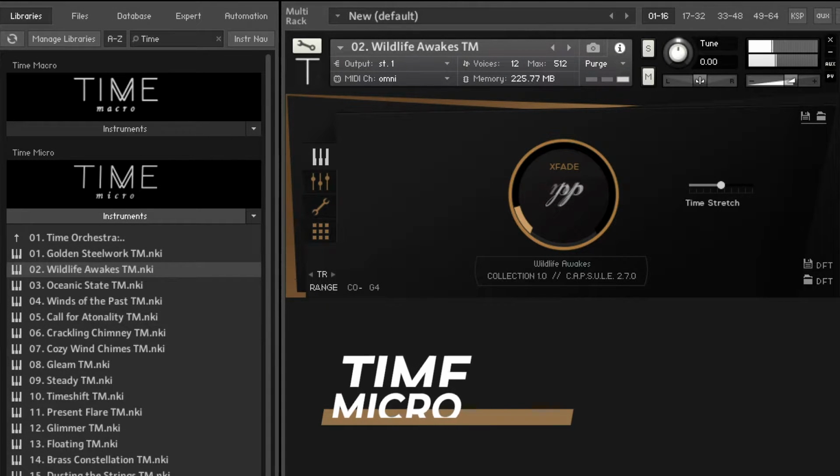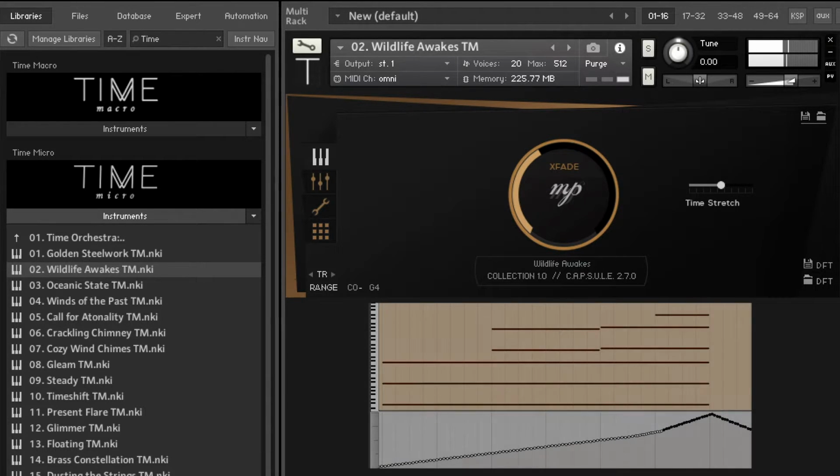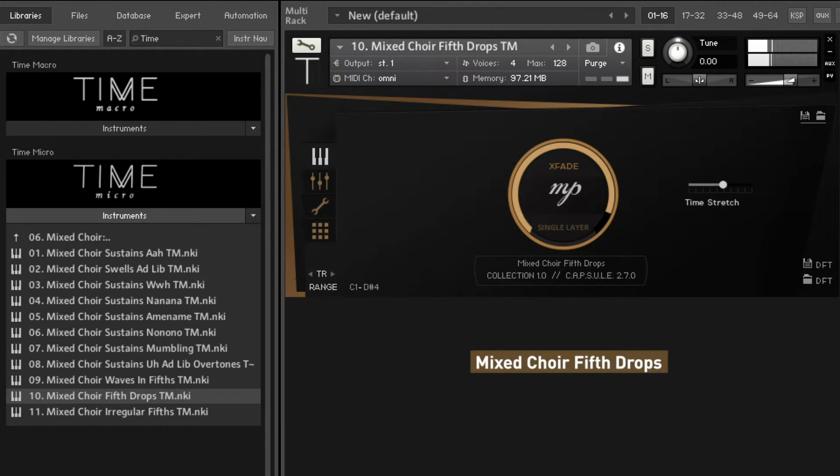This is a huge collection. I always take about an hour to go through every single patch. I'm not going to do that here. I'm going to talk a little bit about the organizational structure, and then we'll dive in and listen to some of the sounds that make this collection so unique.